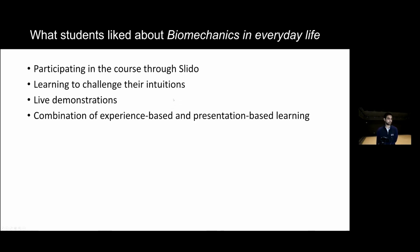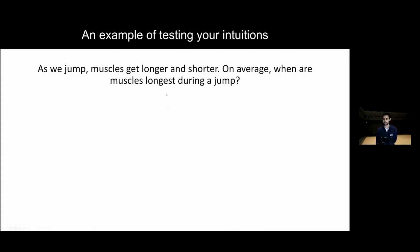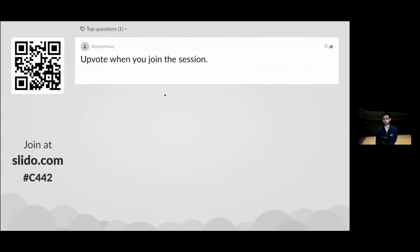But if you have a secondary device, such as a phone or an iPad, please open a browser window and go to slido.com, and go to event number C442. Now, when you join, you can upvote this. You can all ask questions, upvote questions people have asked. So I'll know once you have joined. So once again, it's slido.com. Excellent. We have our first participant.